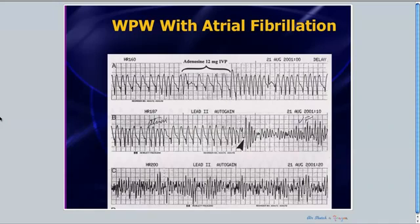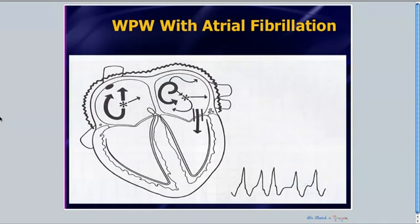This is the deadly occurrence that can happen when a patient gets a potent AV nodal blocker in the setting of AFib with WPW. Now, what exactly happened here?